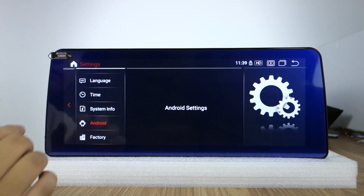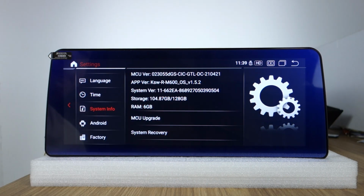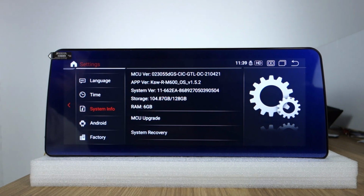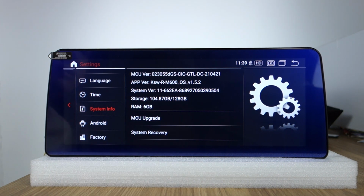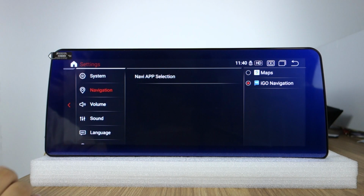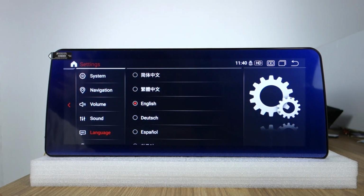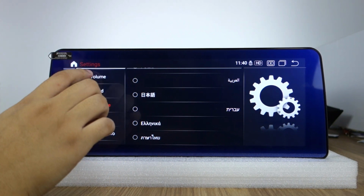Let me check the settings at first. And system info you can check. This is Android 11 system, RAM 6GB and storage 128GB. Okay, let me check the system. This settings: navigation, volume, sound, language. All languages are already built in the system.